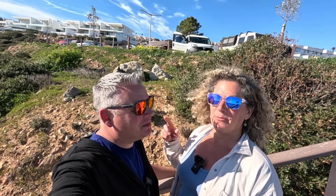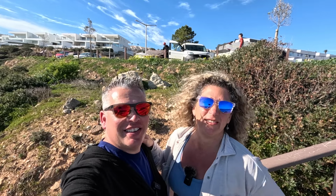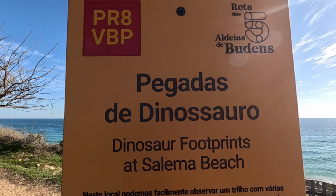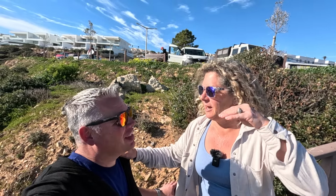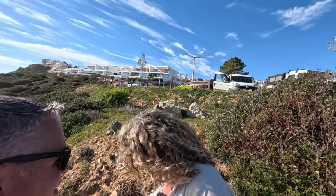Okay guys, so we're here again in Salema. Now we've just come up to this little parking lot, and I've come here for Mitch's surprise, although he kind of saw the sign, so the surprise is slightly ruined. But there's real actual dinosaur footprints here. 125 million years old. So we're gonna go try and find them. I read on a blog somewhere, we're gonna go down these stairs, and then almost near the bottom, looking off to the right, we should be able to see them on the flat rock. So let's go, dinosaur footprint hunting.